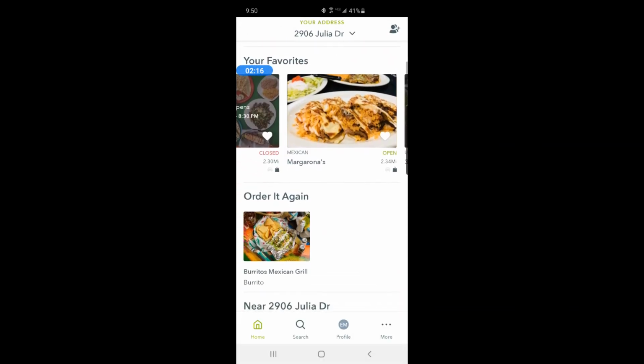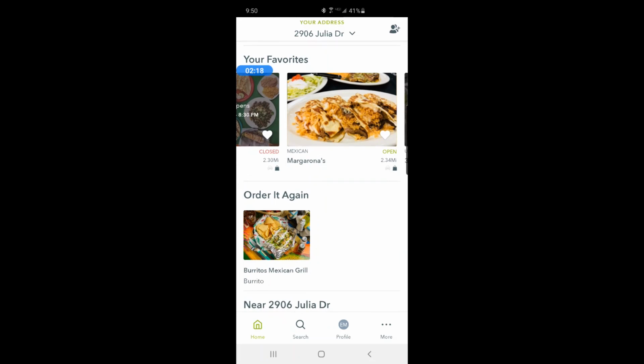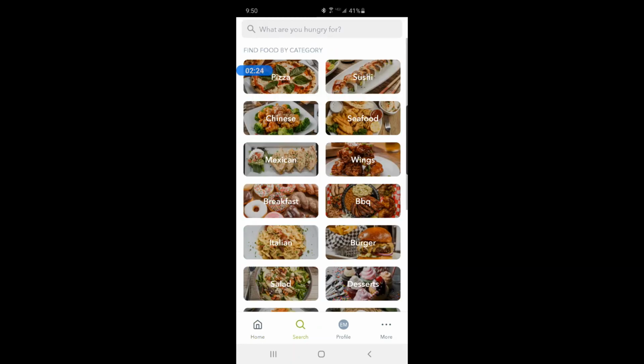and show you at the very bottom when you see the search icon, that's depicted by the magnifying glass. If I click on that, I can then browse major categories of foods and find the restaurants that correspond to those categories.